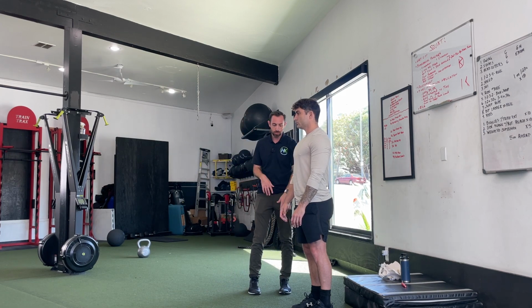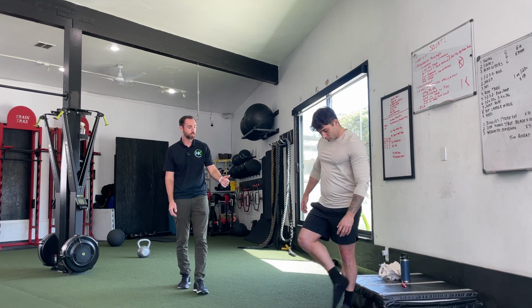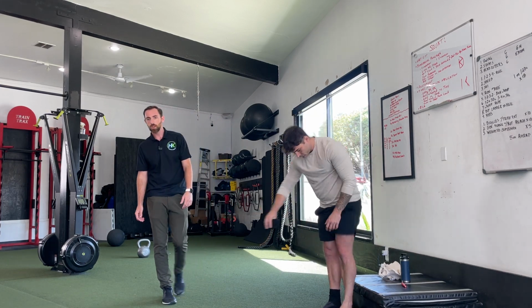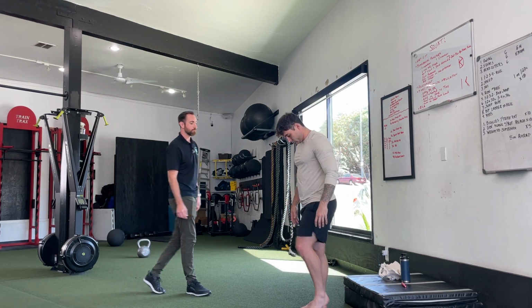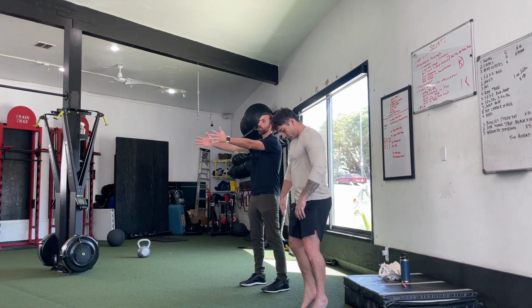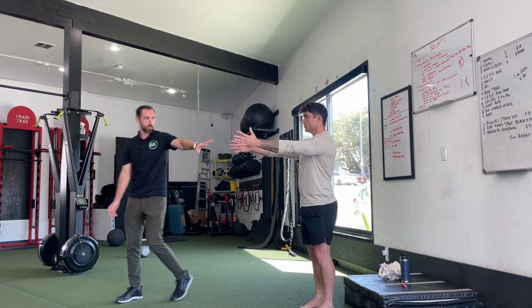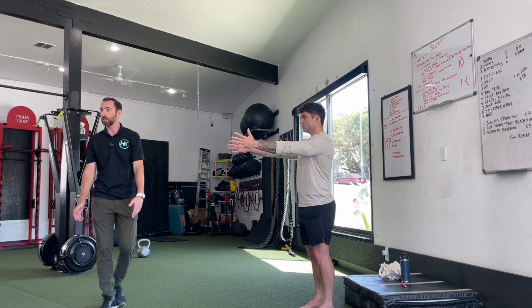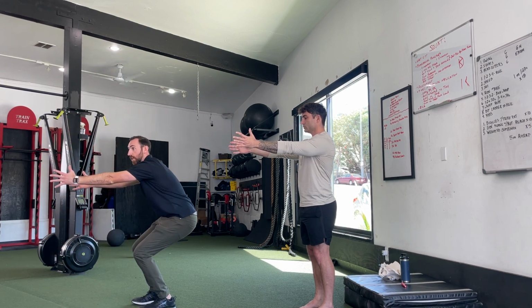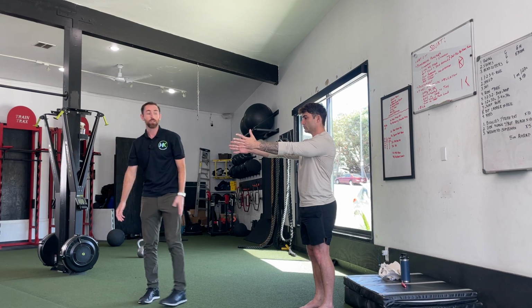So usually what I'd like to do is to take your shoes off, and socks if you're comfortable with that, because the feet are going to tell us a lot. And then I also have him go arms straight out towards these guys. What that's going to do, number one, as he goes to squat, is tell me if he's rotating at all, if I see one hand reach out to me more.